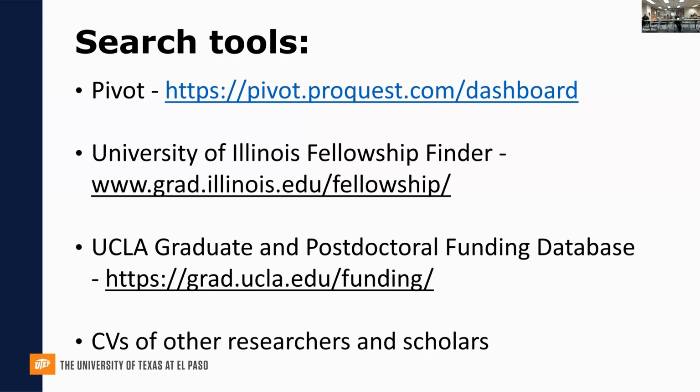And don't forget CVs of other researchers and scholars. Now sadly, for us humanists, a lot of the awards that were our bread and butter have disappeared, but in STEM, you'll probably see some of the greatest hits, or maybe somebody's in a specific subfield and you saw something they applied for that pertained to that. So always looking at CVs of other researchers and scholars is a good idea.